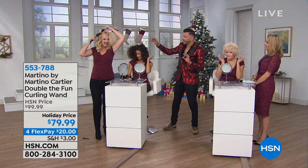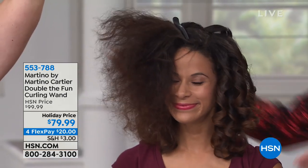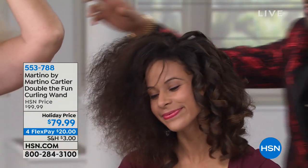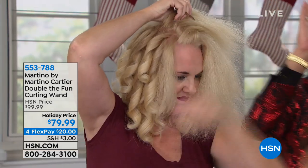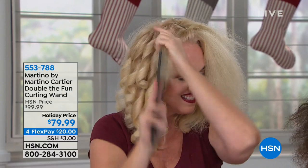It's easy to do. If you have thick, crazy, frizzy, beautiful, curly hair, you can get an instant curl on your own. Now, if you have colored blonde hair, watch what Kelly does. It doesn't matter what type of hair you have, and it's just about making it easy for you.